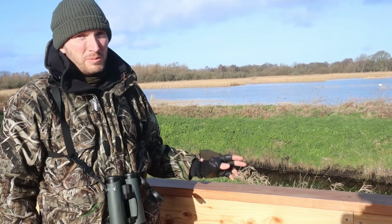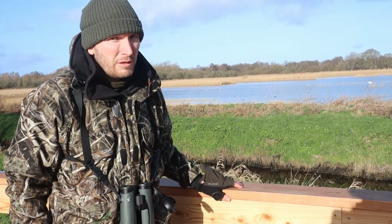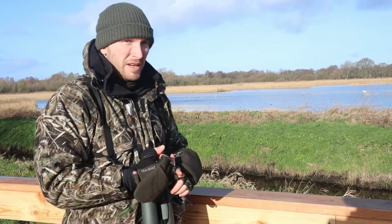Okay, so far this morning we're on 45 species for the day. Not bad going, I'd say. 13 or 14 of those were found in the car park, so that's quite good. Bearded tits were nice. We've had no bittern yet.